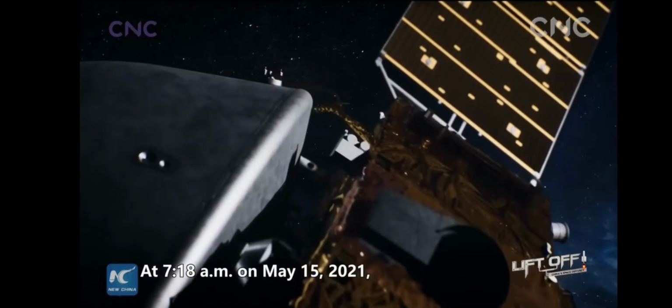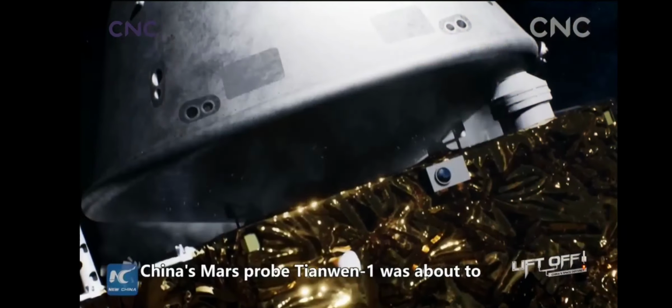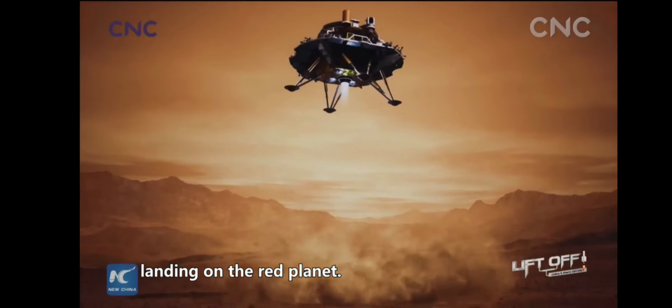At 7:18 a.m. on May 15th, 2021, China's Mars probe Tianwen-1 was about to take its most crucial and dangerous step, landing on the red planet.